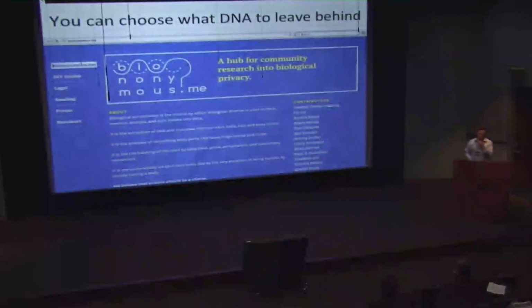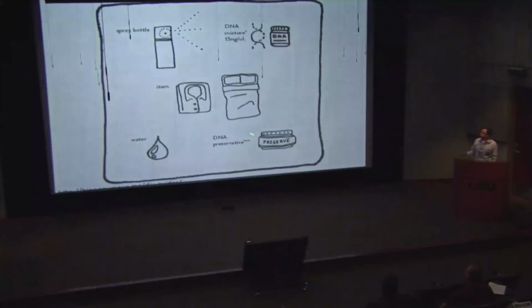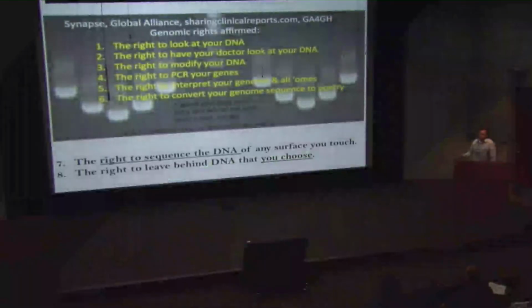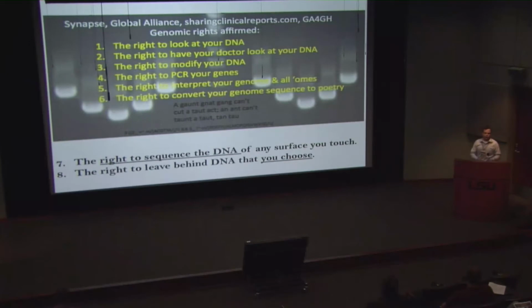So it also raises the question of what if you don't want to leave your DNA behind? There's actually a website where you can choose what DNA to leave behind. You can order these parts, where you get a little preservative and a little spray bottle, and leave fake oligos behind, which can make you invisible. It's from a biohacking group again. So I would add that to the rights. Let's say you want to choose what DNA you leave behind. I think that's your right to do so. It might be, if you're committing crimes, this might get you back in the crime business if you want to commit crimes again. It's going to help you in theory.